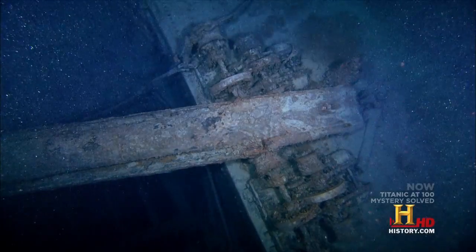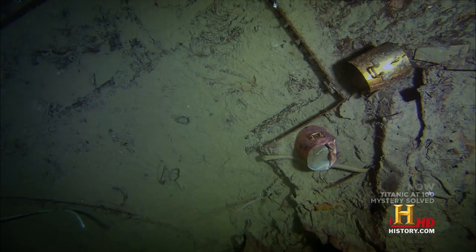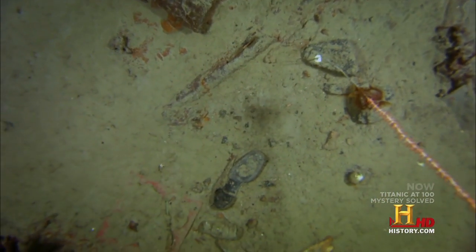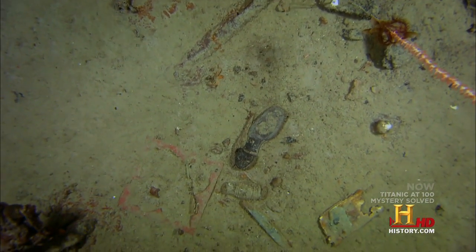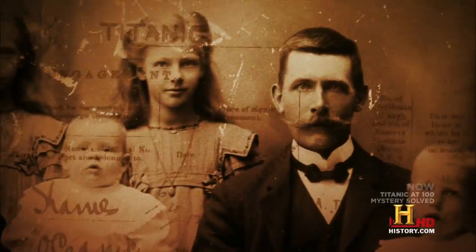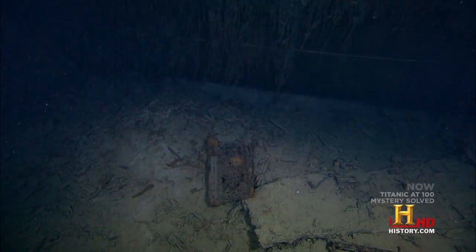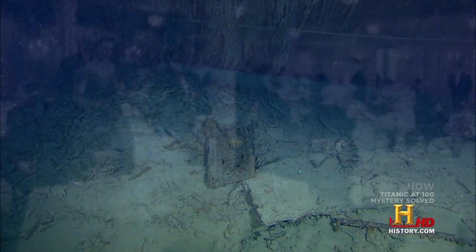I really gained a sense that this site is more than just broken pieces of a ship. It's everything that was in that ship. Everything. From the supplies and the equipment to the baggage to the people themselves. The people. A few are still remembered, but most on Titanic that night are lost to us now. Yet there are still stories and secrets being uncovered.